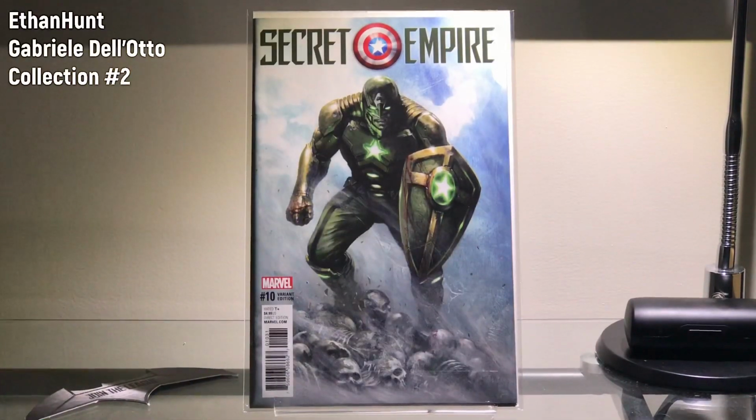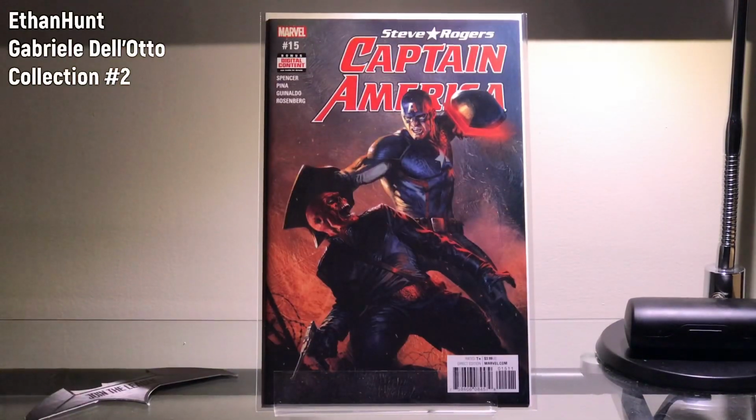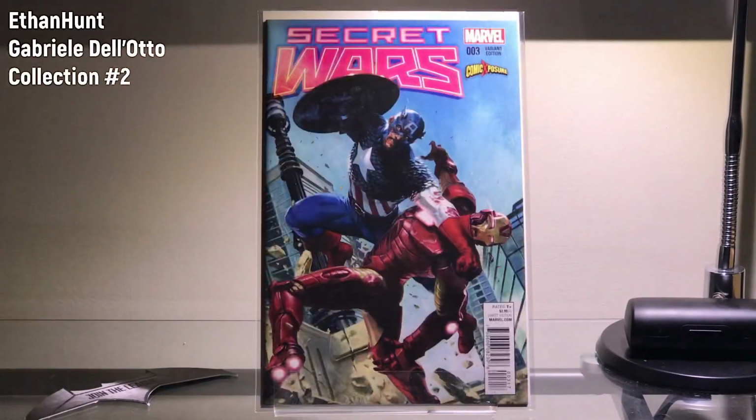Secret Empire, issue number 10. Standing on top of skulls and bones. Alright, that's what I'm talking about. Captain America, issue number 15. Steve Rogers, Captain America, issue number 15. Red all over. Red all over. Iron Man getting his ass whooped again.